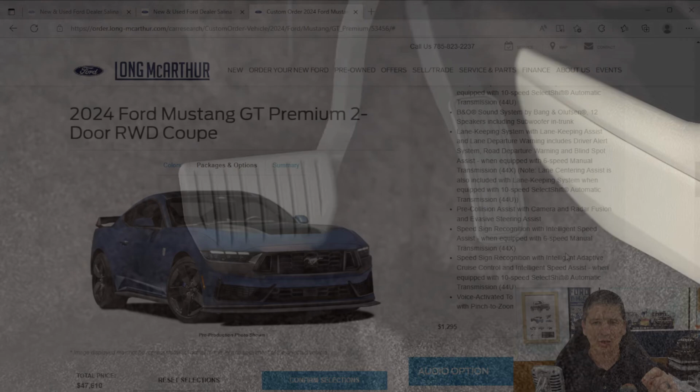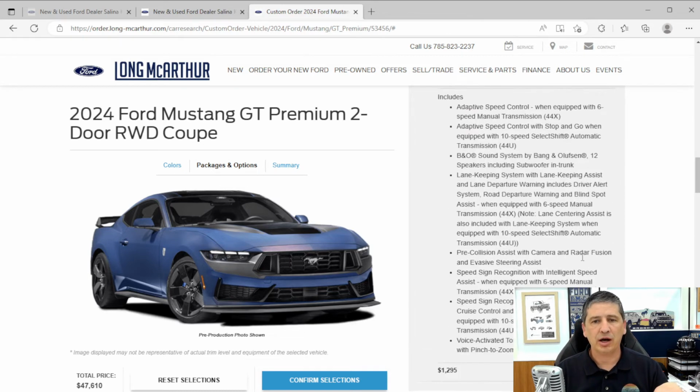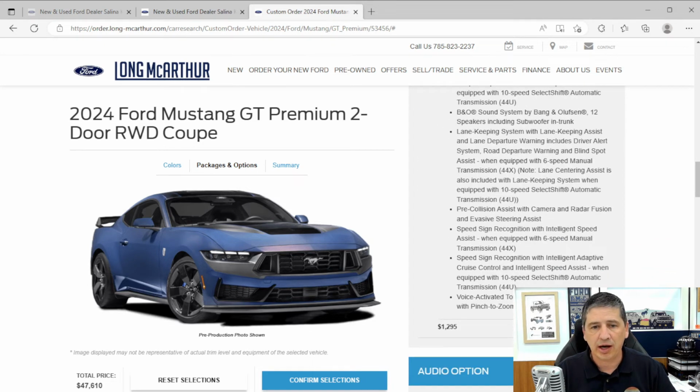And then, depending on if you have the manual or the automatic, your speed sign recognition will be different. With the manual transmission, you get speed sign recognition with the intelligent speed assist. And on the automatic, you'll get that, plus you'll get the intelligent speed assist for going into those curves. And then I already mentioned the navigation. So again, this package is available on the 400A without having to go to that 401A if you want to add it. Its nice benefit is this package adds the B&O audio sound system and the navigation too. And as I mentioned, I did mess up on the 401A. I did not include that it gets navigation as well on the 401A.